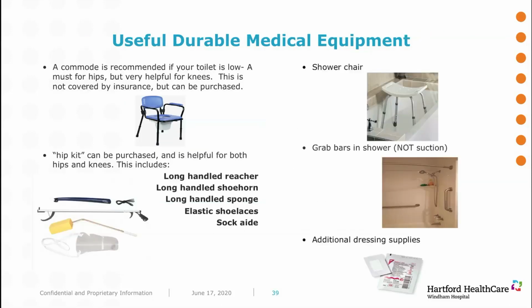You may need a commode or raised toilet seat if your toilet is low. This is a must for total hips to maintain your hip precautions, but very helpful for total knee patients. Besides being portable, you can remove the bucket and place it directly over your toilet. Its legs can be adjusted for your height and it has handles which are very helpful for sitting down and getting up. A hip kit can be purchased and is helpful for both hips and knees.